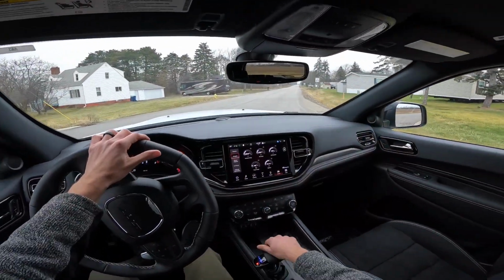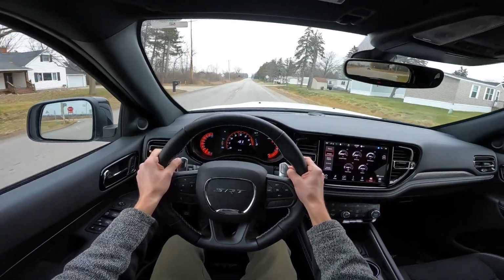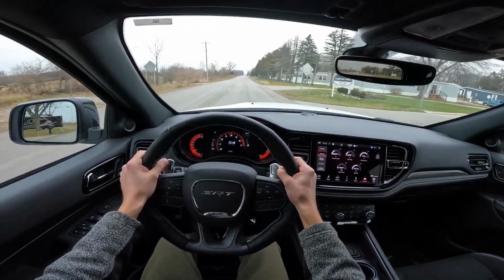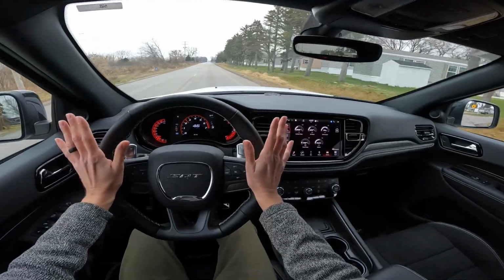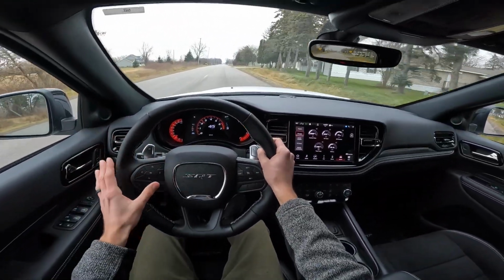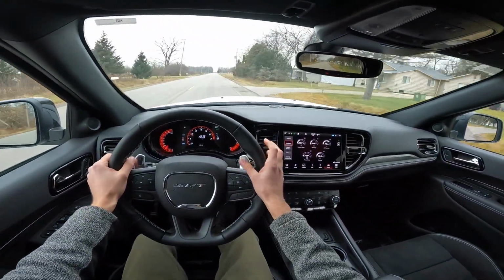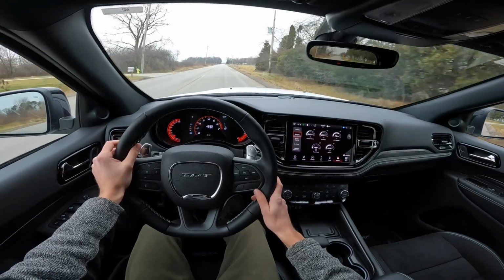All right guys, we are setting off now in the Hellcat. Obviously short shifting, not trying to go crazy in this car. This thing is fast, especially when you realize you are in a true 3-row family SUV. I'm barely giving it gas short shifting and this thing gets up to 60.